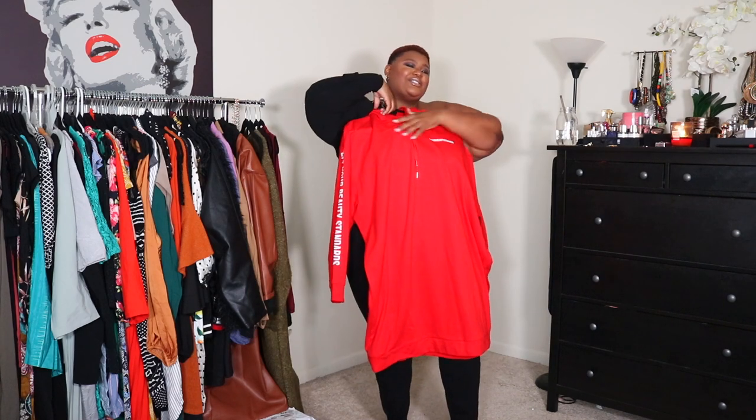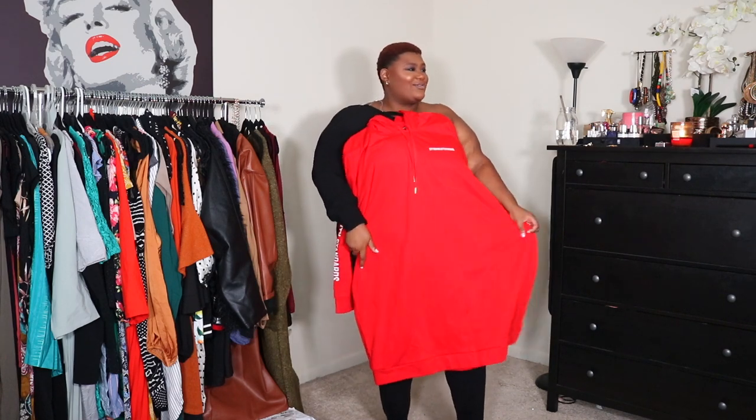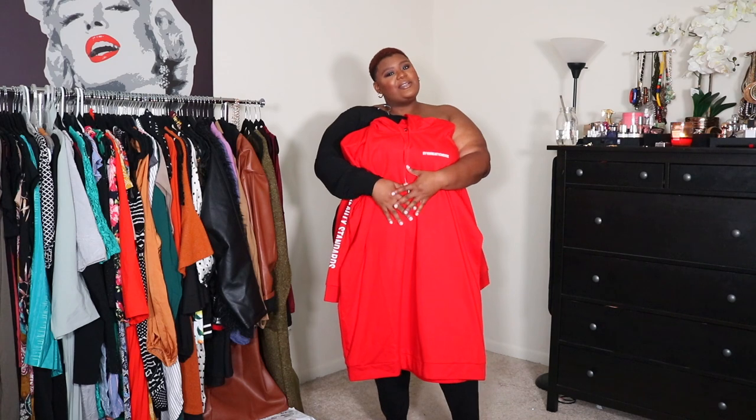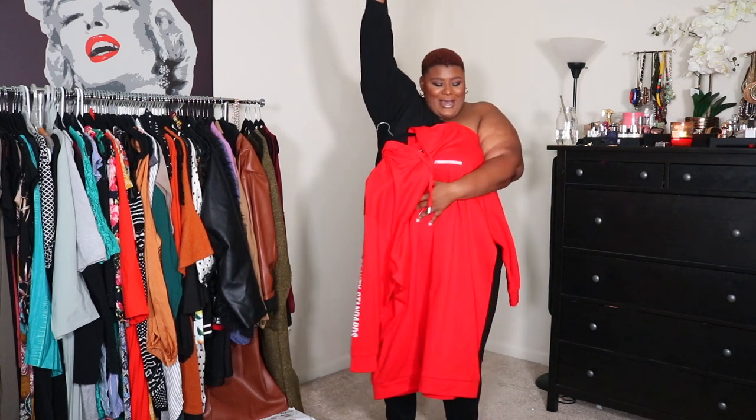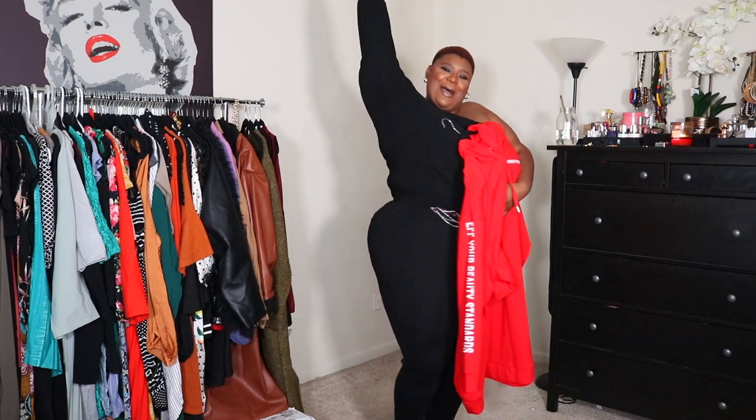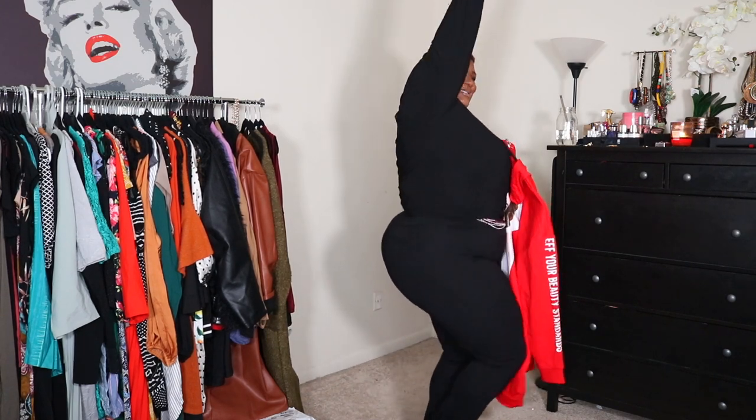I just got this sweatshirt dress, and she's adorbs, and she's red, which, you know, pops on the skin, pop, pop on the skin. Sammy on the beat.